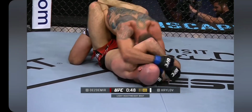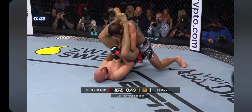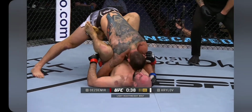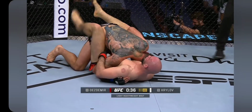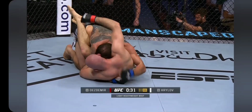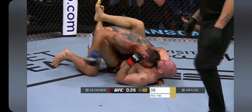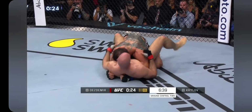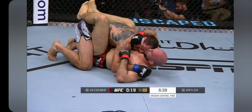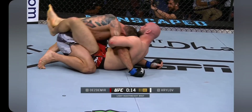I'd like to see him get a little busier here with the ground and pound, because I think with this amount of time left, if he really upped it, he could potentially get a finish. There's the stop. Man, that looked like it. That bounced Oezdemir's head right on the canvas. Nowhere for the head to go. That really was two shots: him hitting him, and then his head hitting the canvas. But to your point, Paul, just posture up and let some shots go, especially with 27 seconds left. If you're Oezdemir, probably not the time to close the guard and control posture. No, he's going to be disappointed in himself, John.